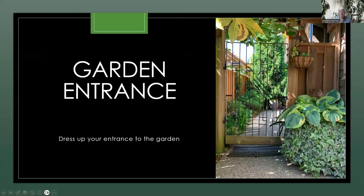Garden entrance. Dress up your garden entrance. Make it intriguing so that it's inviting. And, you know, there's pots there and everything else.